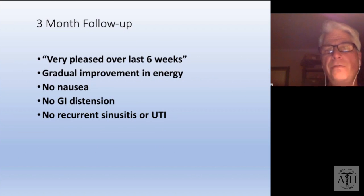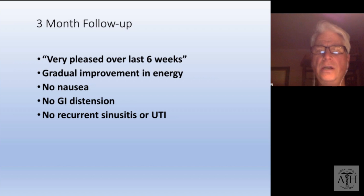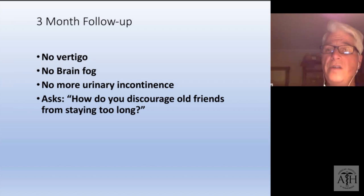At the three-month follow-up after the phosphorus, he said, "I'm very pleased with the last six weeks. I've noticed a gradual improvement in energy." There's been no nausea, no gastrointestinal distension anymore. And this is a man who had gastroparesis when he started. He had no recurrent sinus or urinary tract infections at that stage. The vertigo had resolved. The brain fog had resolved. There was no more urinary incontinence. And he said his biggest concern was, how do you discourage old friends from staying too long?